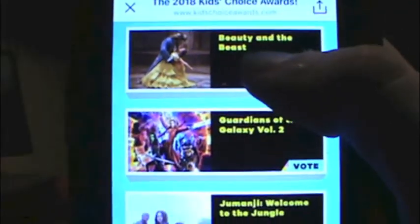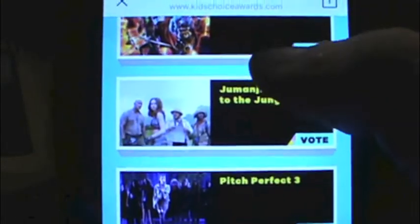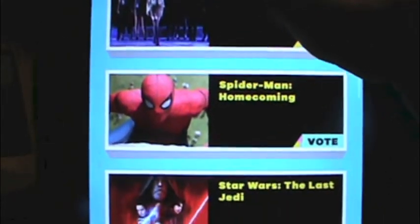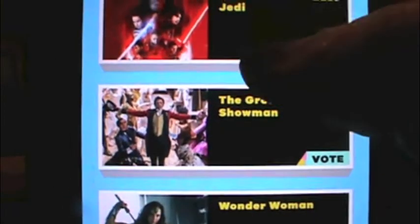Movie categories. Alright, we got Beauty and the Beast, the live action version, Guardians of the Galaxy Volume 2, Jumanji, Welcome to the Jungle, Pitch Perfect 3, Spider-Man Homecoming, Star Wars The Last Jedi, The Greatest Showman, and Wonder Woman. I've seen Guardians of the Galaxy Volume 2, I've seen Jumanji, I've seen Spider-Man, and I've seen Star Wars. I never got to see Wonder Woman. I'm not really into Wonder Woman either. I'm more for Marvel. I didn't get to see Greatest Showman. I heard it was really good though.